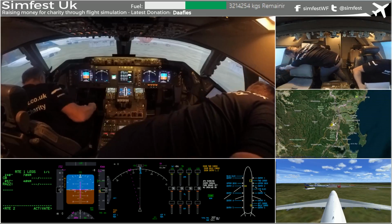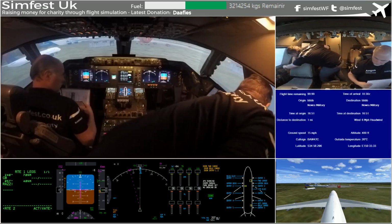Traffic cross E25 is 10 mile final runway 21 now.